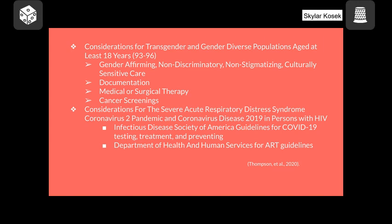Yes, I'd agree. It is very important to ensure that these individuals receive gender affirming, non-discriminatory, non-stigmatizing, culturally sensitive care so they feel comfortable while they are receiving the care for their diagnosis.